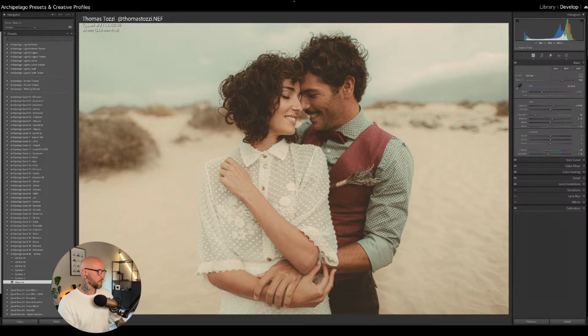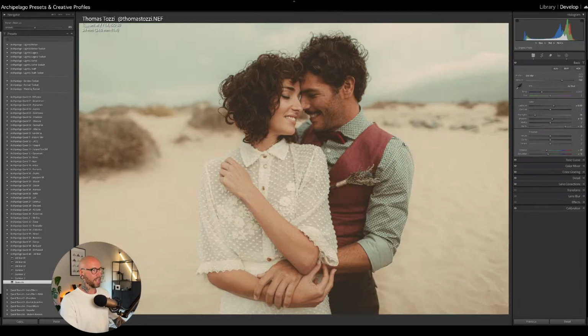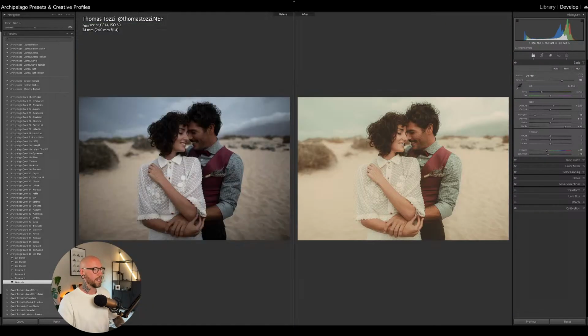So again, this was with Delmare 3. Creative profile increased to about 152. We used espresso 2, just brought the effect back a little bit. And then we've added grain with the grain minus plus tool and just backed that off a tiny bit there as well. So this is the unedited image. And this is the edit. And I'm going to show you that side by side as well.